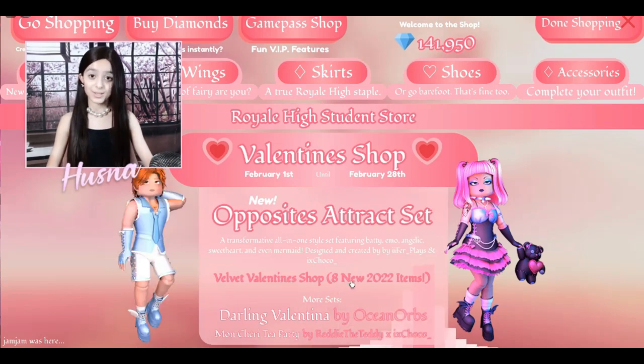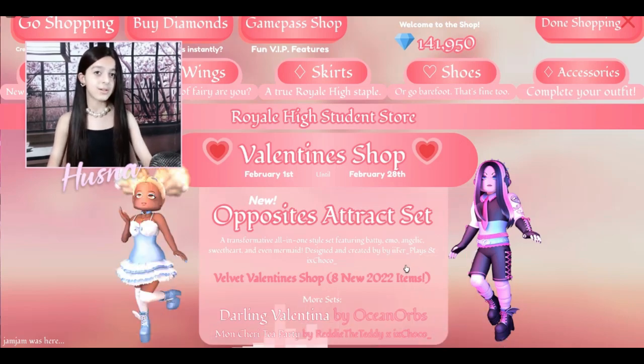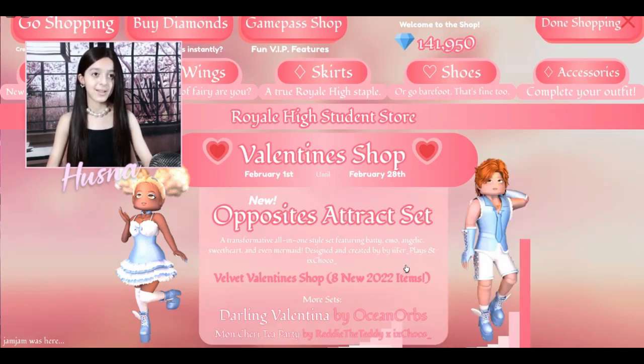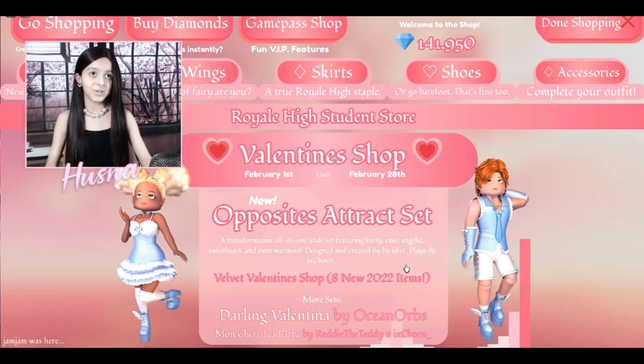And then over here it says Velvet Valentine's Day Shop. 8 new 2022 items. I can't wait to check it out. And it says New Opposites Attract Set. And as you see the homepage, it looks more different than the 2021 homepage for Valentine's Day. If you go ahead and check my old Valentine's Day video that I did, it looks more different than this one. They both look beautiful. I like this one too.